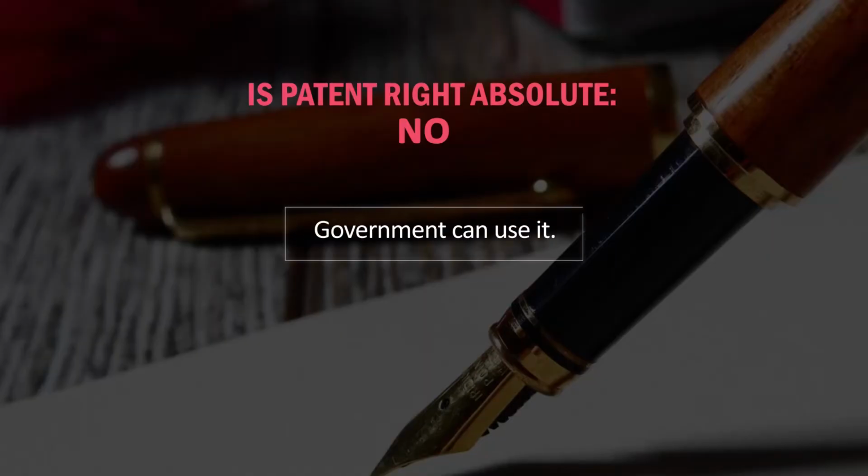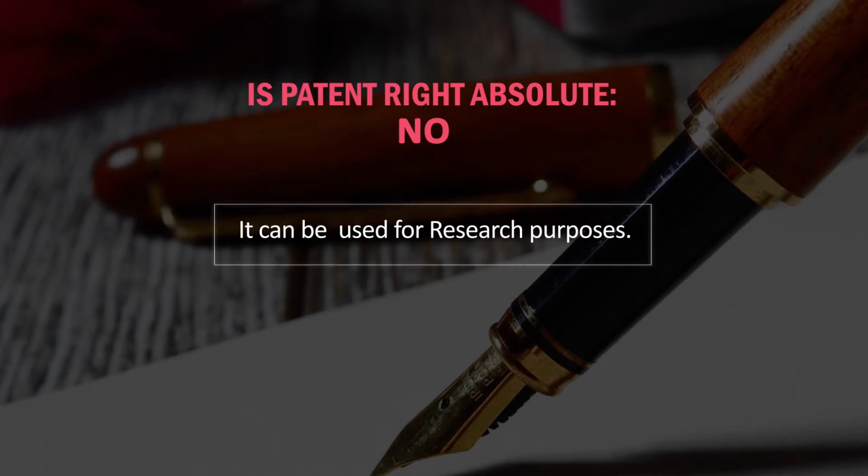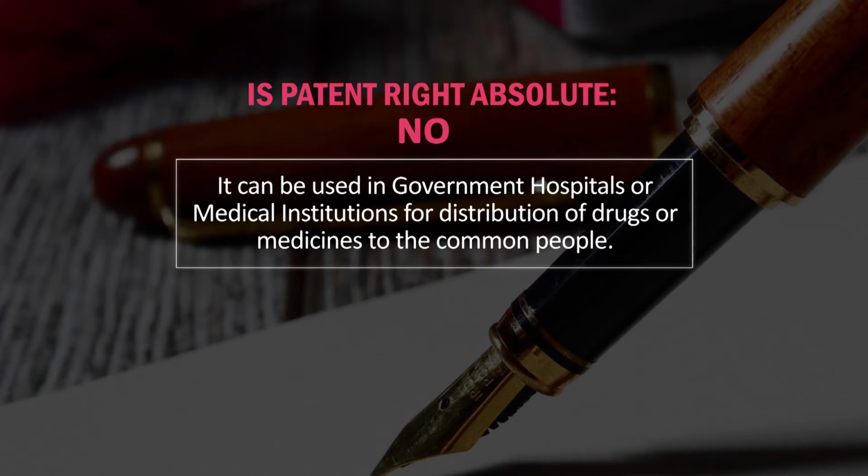No, nothing is absolute. All the rights have reasonable restrictions, so nothing is absolute in this entire world. So government can use it. It can be used for experimental purposes, like the COVID vaccines. It can be used for research purposes. It can be used for teaching purposes. It can be used in government hospitals or medical institutions for distribution of drugs or medicines to the common people. So if that drug is very important for the commoner, the government can distribute it. So this right is not absolute.